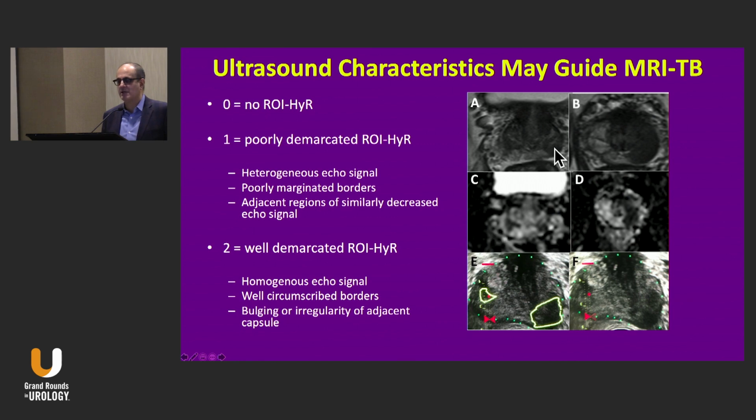So on the right, you see here a gentleman in panel A and B who has a pretty large T2 signal intensity tumor on the left, a smaller tumor just at the interface of the transition on the right, and this shows up in the middle panels on the diffusion quite well. And then here on the ultrasound, you can see a corresponding hypoechoic abnormality in both locations.